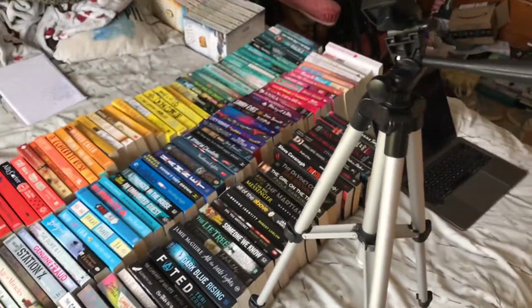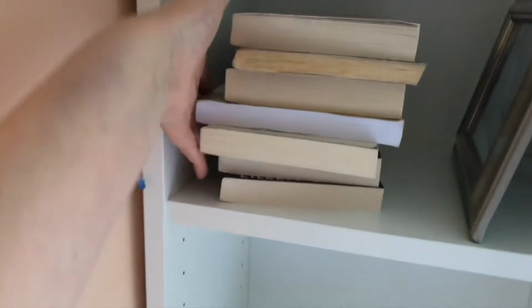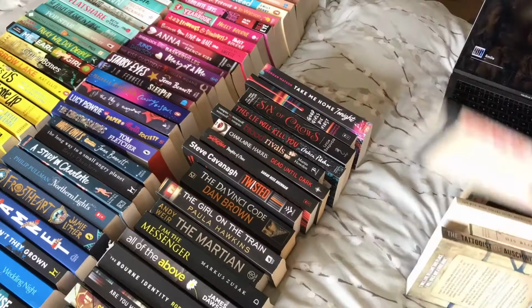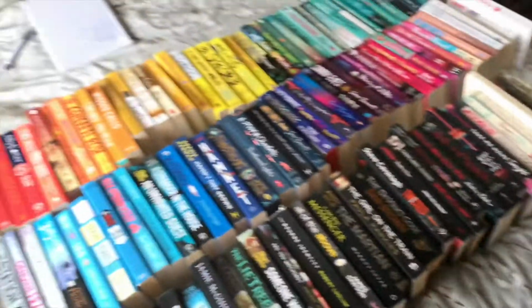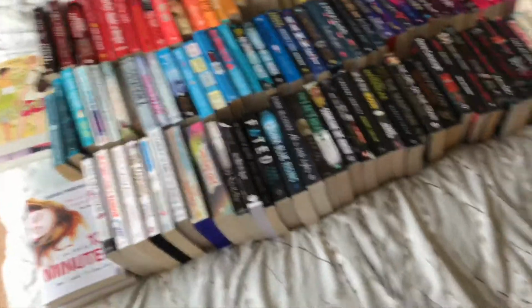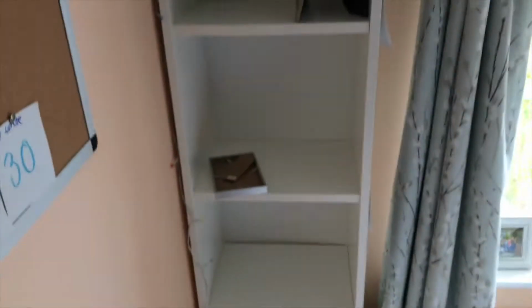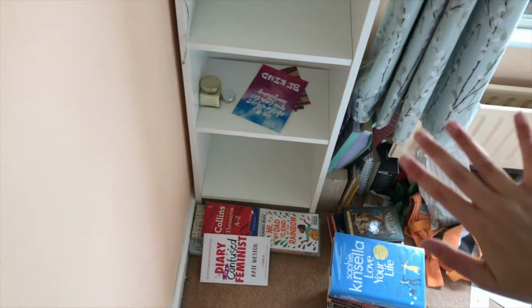Ta-da! All done. Now it's time to put them all... Oh, it's not done! It's not done! Oh, I got my hopes up. I got my hopes up. Ooh, that one's looking manky. There we go. Now we're done. Let's have another pan of it. Oh yeah. Now time to put it up on the shelves. It's definitely not gonna fit. Oh, those are my library books. Don't worry about them. And that mess. Oh my god, that's embarrassing.